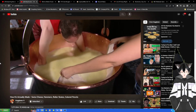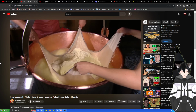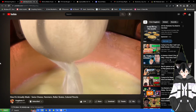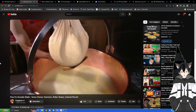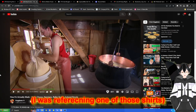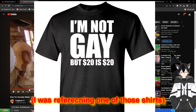Having a Swiss. Using cheesecloth, Uncle Gary and the mysterious stranger experience a wholesome homosexual meet cute by filtering out the curds. What? Unfortunately, both of them are straight, but that's not going to stop any of the ravenous Swiss cheese cinematic universe fanfiction writers all over the internet. It's like this. Hey, I'm not gay, but $20 is $20. I think of it as that.